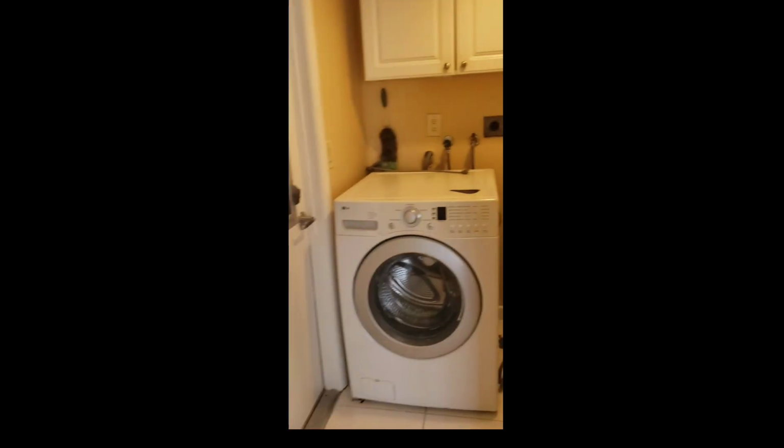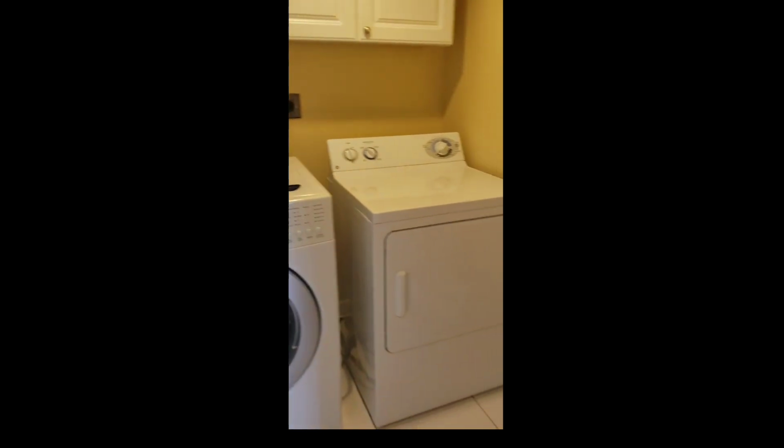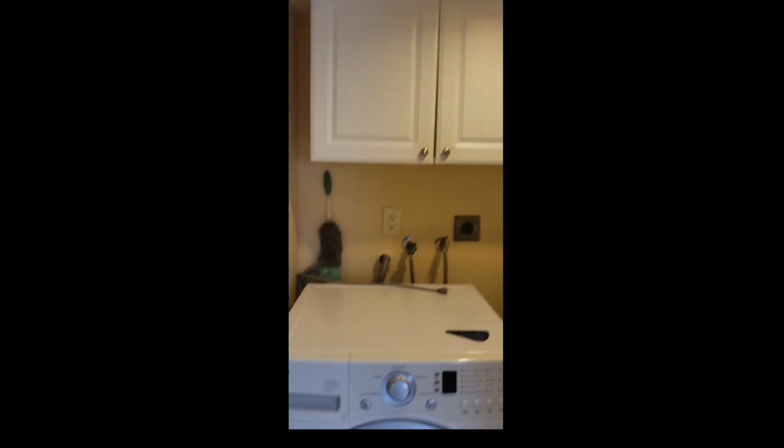And off the living room, you have the laundry room. Full-size washer dryer, extra closet. And it goes to the garage. One-car garage. Voila!